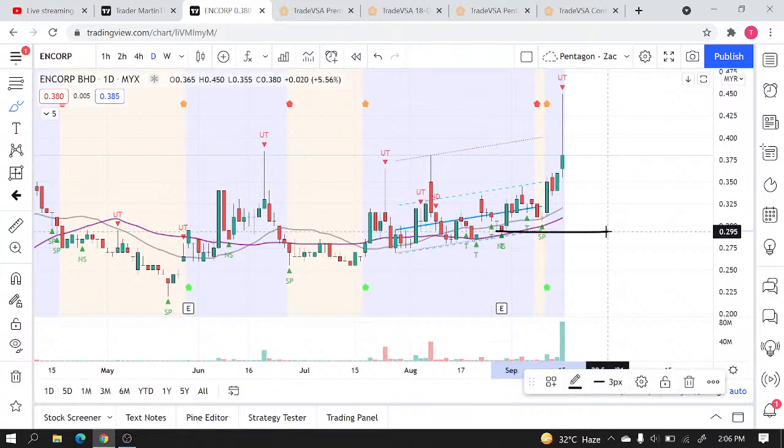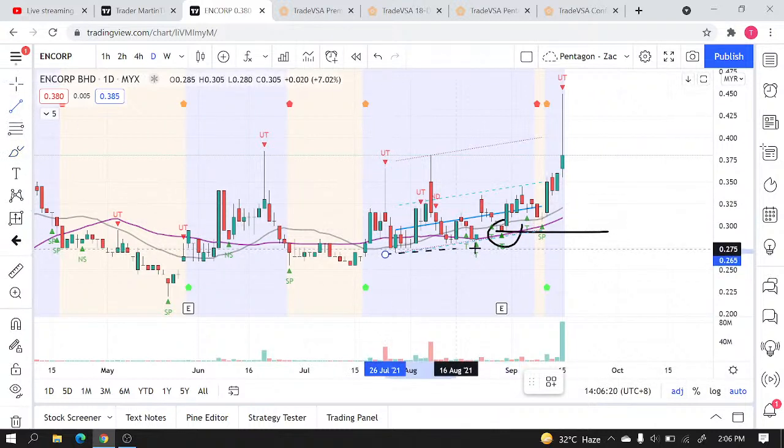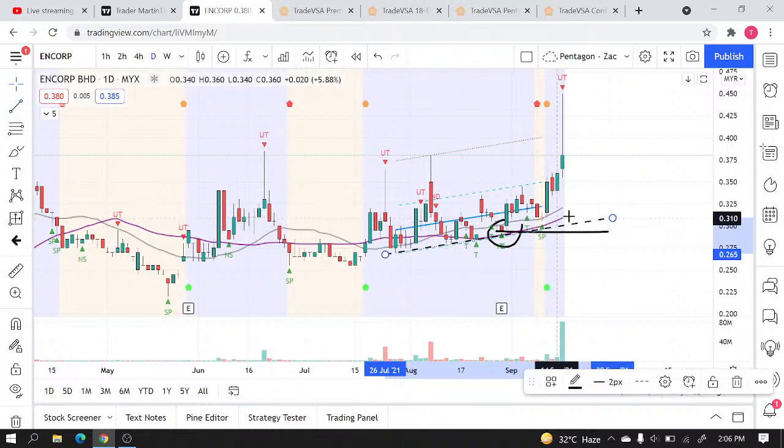this NS area, so we can use similar areas to look for the entry areas. So this is the bottom of the support, right, exactly near the 20 MAs too, right? So maybe in this area you can also look for a potential sign of strength.